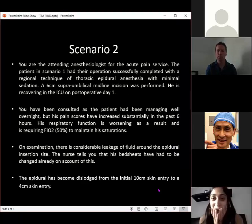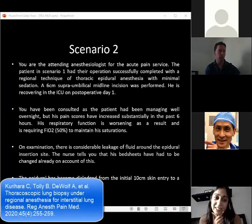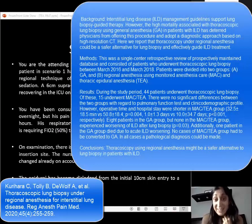Can I actually just make one more comment? Did anyone read the VATS article? I see Dr. Slinger's on the chat as well. Did anyone read the article about the thoracoscopy for the VATS using epidurals? It was in Rampum, I think, in April or March. I don't recall it off the top of my head, Sharon. They were doing a VATS where they were actually insufflating or using minimal insufflation. They were able to do the resection doing that. It seems promising that maybe we can do more.